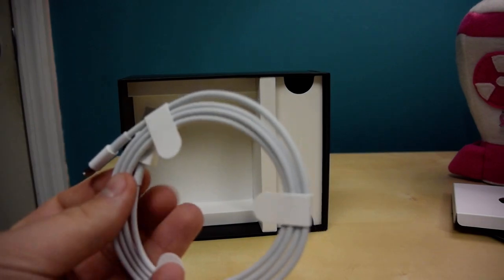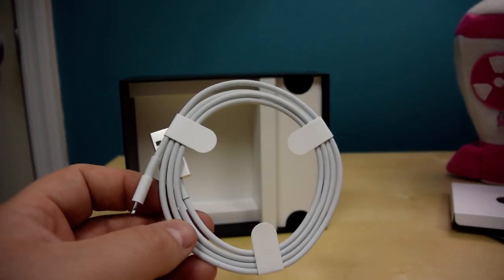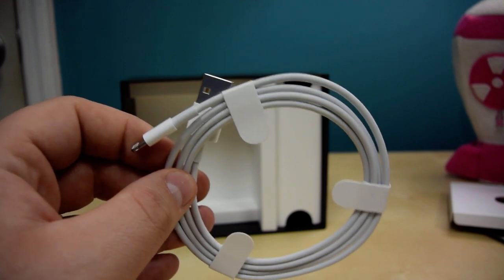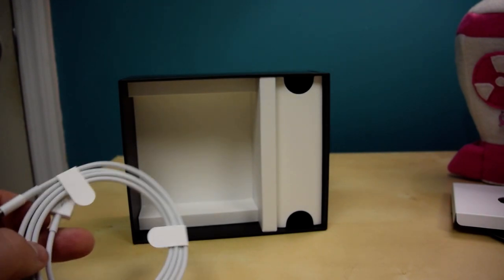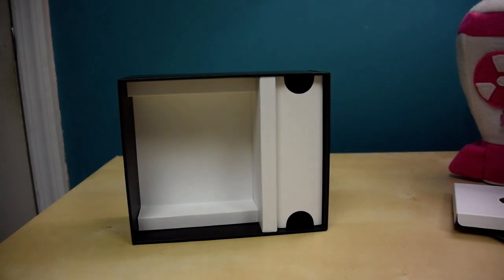So what we have here is a lightning cable. Now the weird thing about this to me is that in the box is not an AC adapter for this. So you'd use this cable to charge the Apple TV remote. But the problem is, like I said, it doesn't have the AC adapter, and it's a USB Type A cable, and the Apple TV itself has a USB Type C. So it would be kind of cool if you could charge the remote off of the Apple TV, but that's not possible.